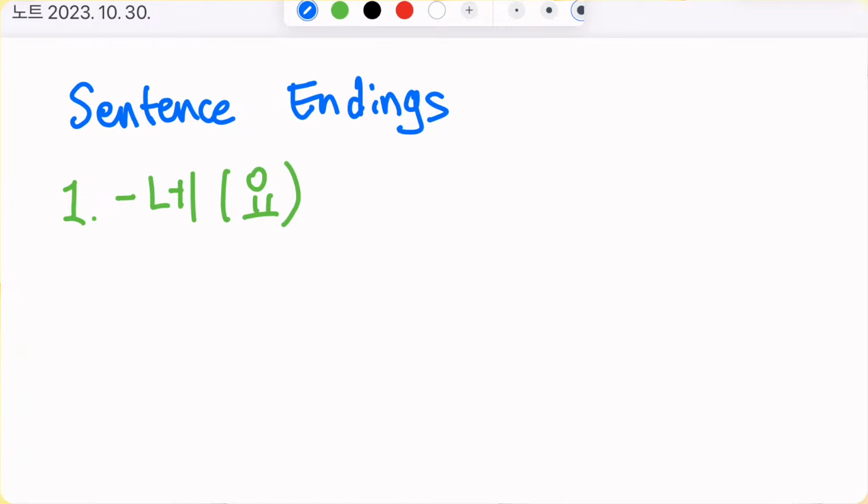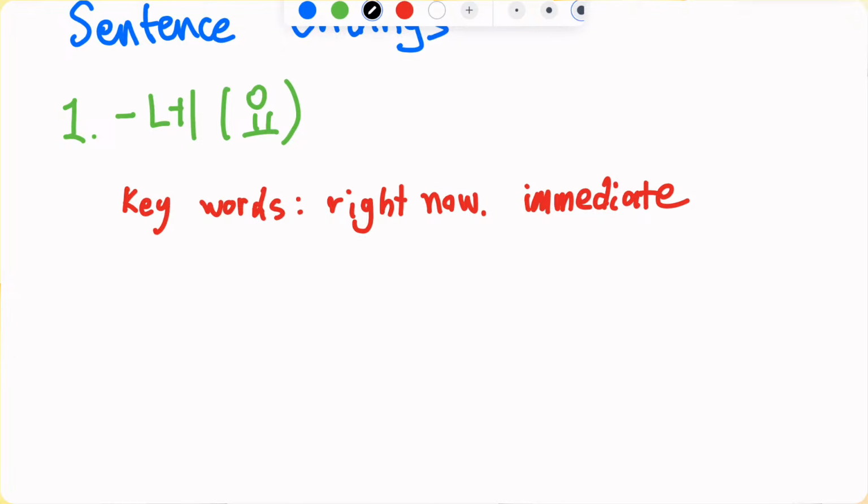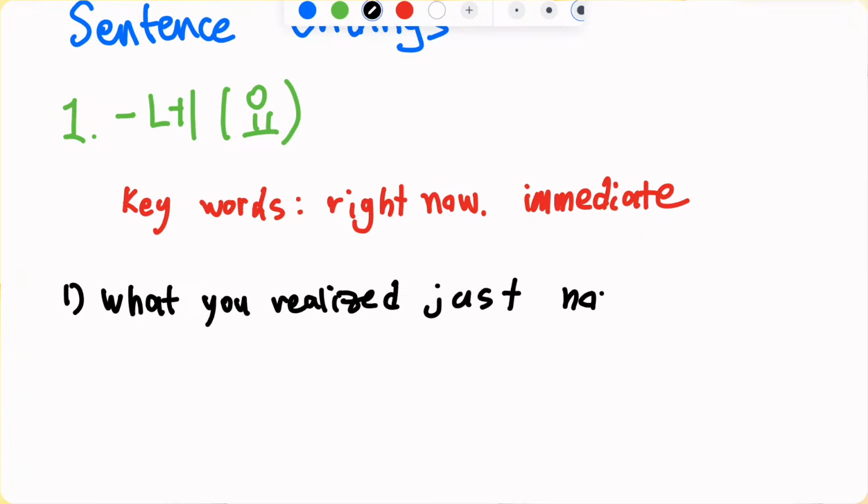So, let's look at 네요's keywords first, guys. 네요's keywords는요, 일단은 right now예요. It has to be your reaction to something that's happening right now or your immediate reaction to what somebody said. So the keyword is right now and immediate. Let's look at the various usages of 네요. 네요 can be used for a sentence that contains what you realized just now.